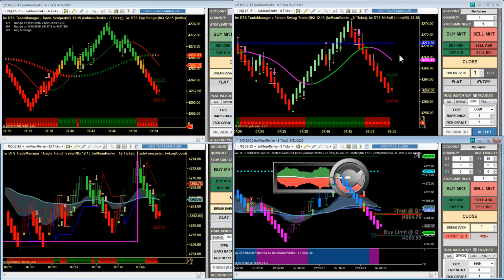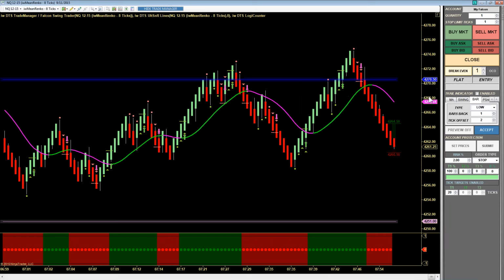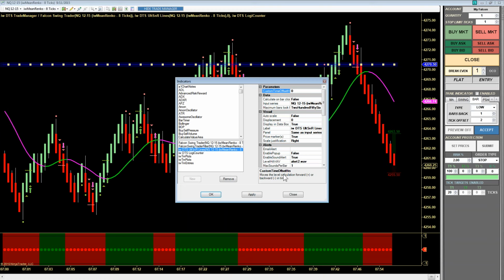The support and resistance suite lines are right here. Okay, you said you have a line at 4262 instead of 4270. Well, that's probably, you need to check your clock. Here on the support and resistance suite, you see custom time offset hours. Now, Ben should have given a little bit more information here. The lines actually print at midnight New York time. So that is how you want to set your time. So you may need to offset your calculation a little bit.